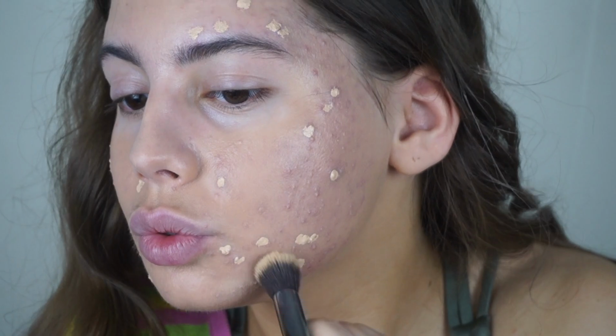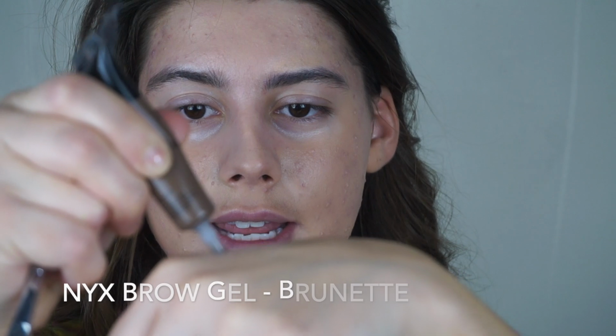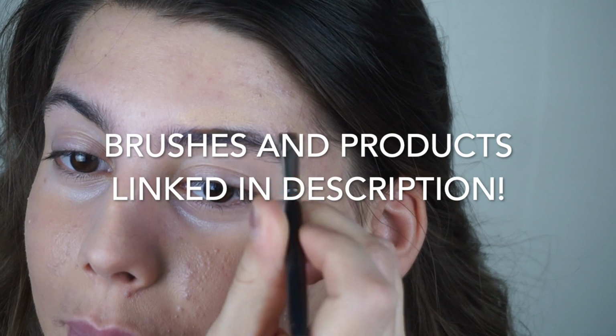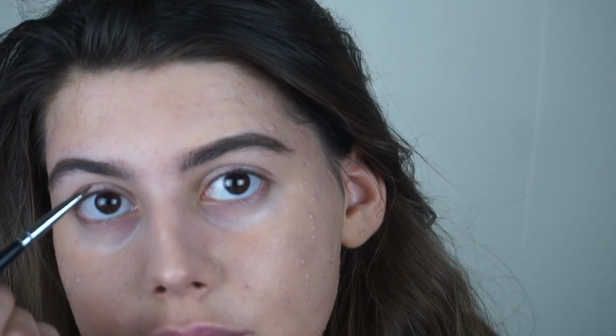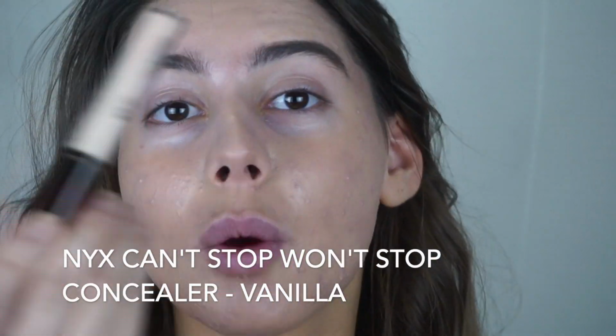Okay, we'll do that. I guarantee you this concealer will oxidize within the next like 5 minutes. Anyway, we're going to just quickly do brows. Tiniest bit. You literally don't need much at all with this stuff. Growing on me, the color, it's really nice. I will of course link my brushes and products down below. And I'm gonna carve them out with the NYX Can't Stop, Won't Stop Concealer. I'm on the back of the hand.